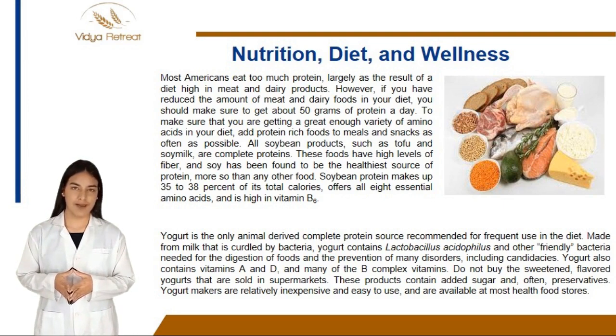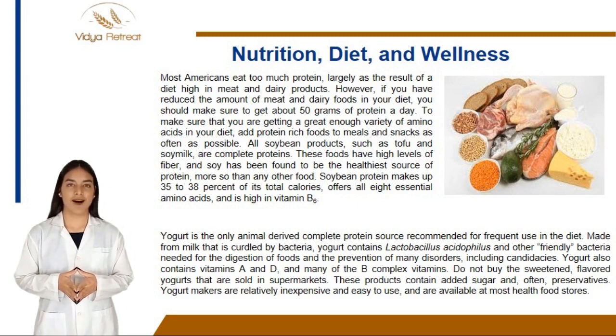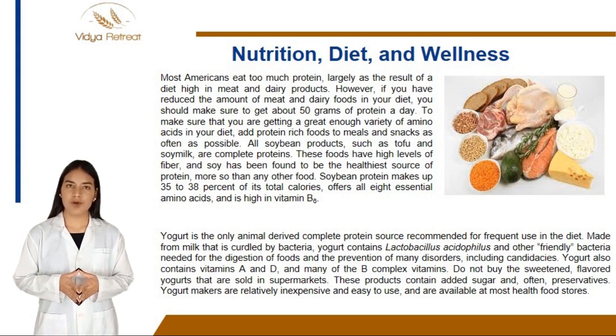All soybean products, such as tofu and soy milk, are complete proteins. These foods have high levels of fiber, and soy has been found to be the healthiest source of protein, more so than any other food. Soybean protein makes up 35 to 38% of its total calories, offers all 8 essential amino acids, and is high in vitamin B6.